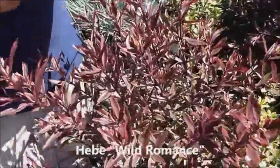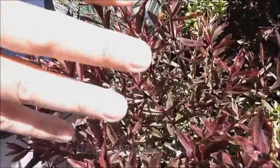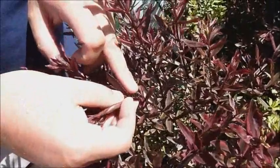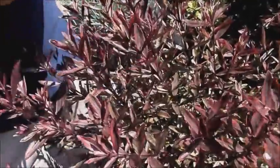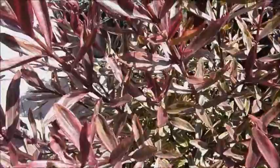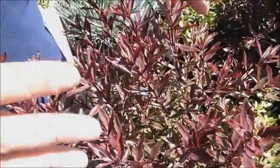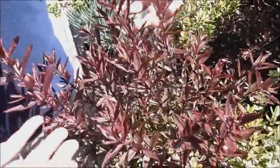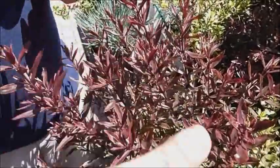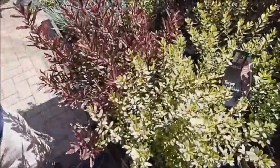And the other one next to it, which is again like the previous piece I said about the contrast, is called Wild Romance, and all the new growth is a really vivid bright pink that goes to a sort of plummy red colour later on. It's such a nice variety, gives you great colour even when there's no flower on the plant. You're getting this lovely, lovely foliage because it's evergreen all the way through the year as well. But again, the contrast between the two varieties is fantastic. You can plant these and they'll give you a great show.